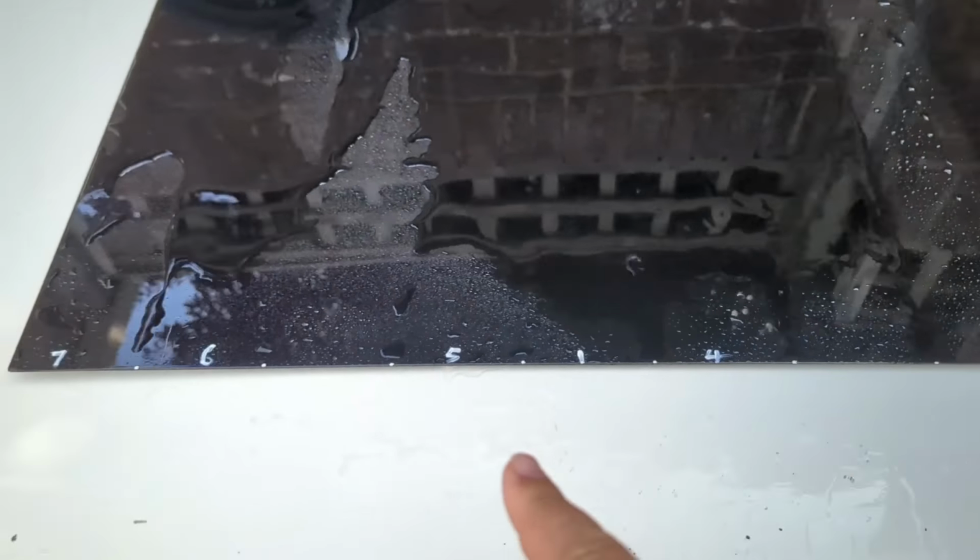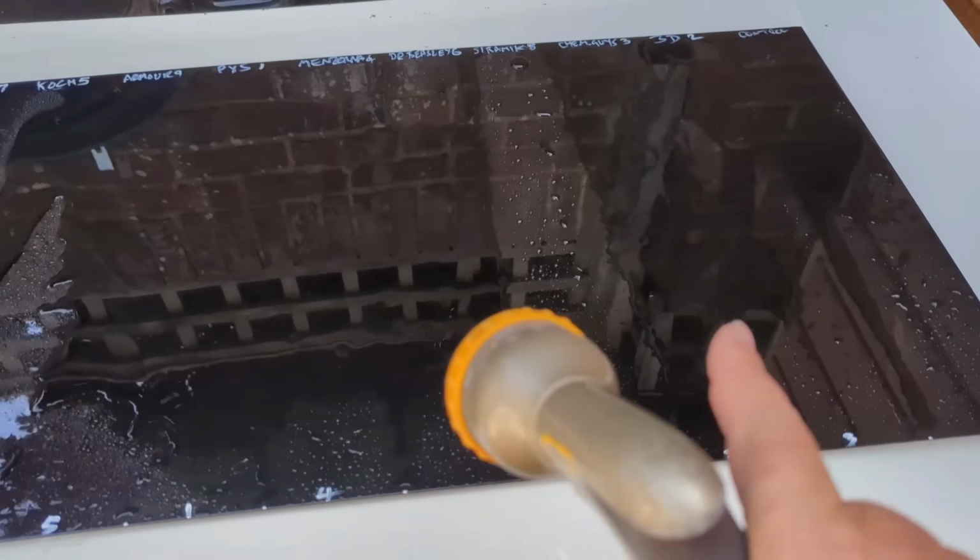So I've got my final order. You can see there it's going to be Dr. Beasley third, Koch second, and the SiRamik is still beading like it was when I applied it on day one.